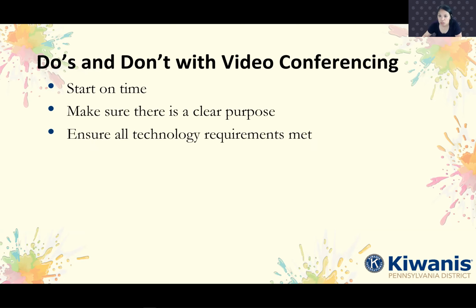When you do video conferencing, you want to ensure that everyone has the technology requirements prior. When we did the mid-year, we sent out numerous communications about how we were going to utilize breakout rooms, and in order to participate in this, you need to have Zoom 5.2 or higher, the client. So those types of directions are needed. You want to make sure that people can get onto it.